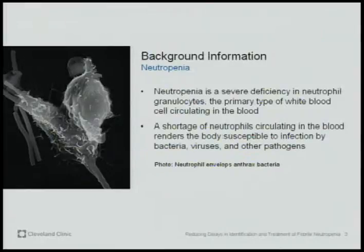Neutropenia is a deficiency in the number of neutrophil granulocytes circulating in a patient's bloodstream. Neutrophils are the primary type of white blood cell and are responsible for the body's immune response to pathogens. A shortage in neutrophils puts a patient at increased risk of infection.